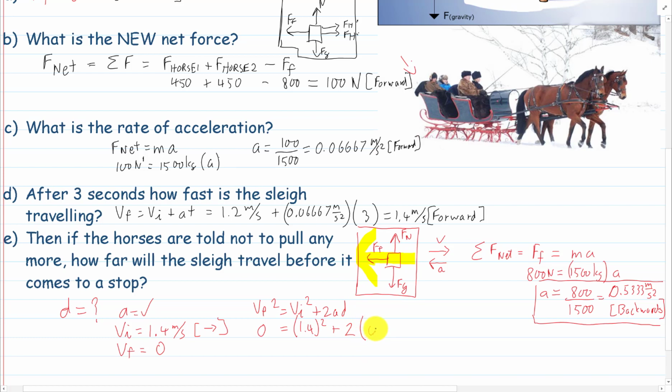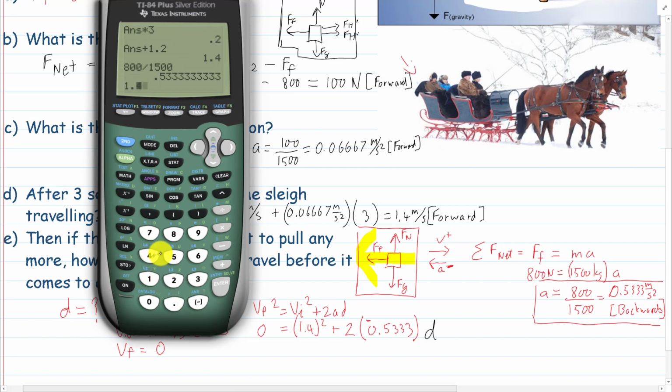Then it's going to be 2 times A, which is 0.5333, and I'm going to put that negative because I'm going to say this is positive, so this is going to be negative. And then it's just D. So I'm going to bring this 1.4 squared over to the other side, which will make it negative after I square it. So 1.4 squared is going to equal negative 1.96.